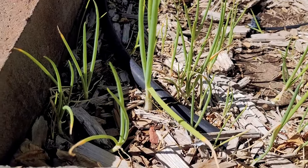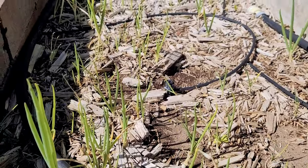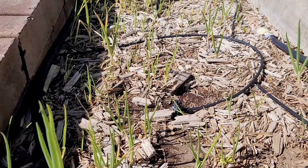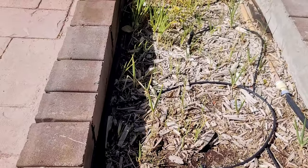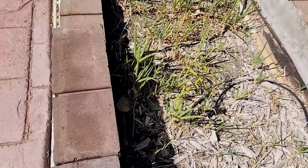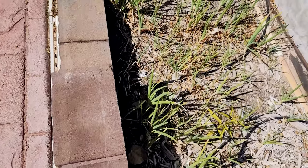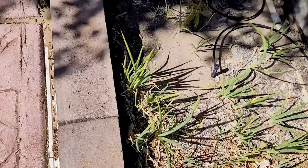This here, friends, look, also, all of them, volunteers. This is from last year's seeds that fell in here from all the onions that I grew last year. So pleased. So hopefully, I don't know, it's taking a little while for them to mature, but look, friends, it's a lot, quite a bit, actually.